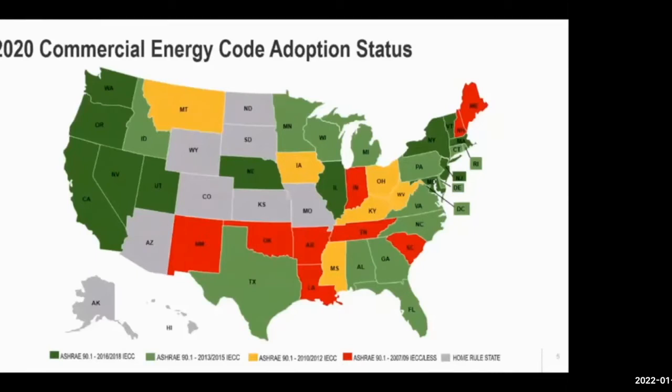And while you see states that are behind, oftentimes what can be a challenge for them is when they adopt a code, it usually is a significant code jump, maybe 2, 3, even 4 code cycles. So it's a fairly dramatic jump, both in the stringency of the requirements, the energy efficiency of the building, and for the designer, there's a lot of new things to learn inside the code.